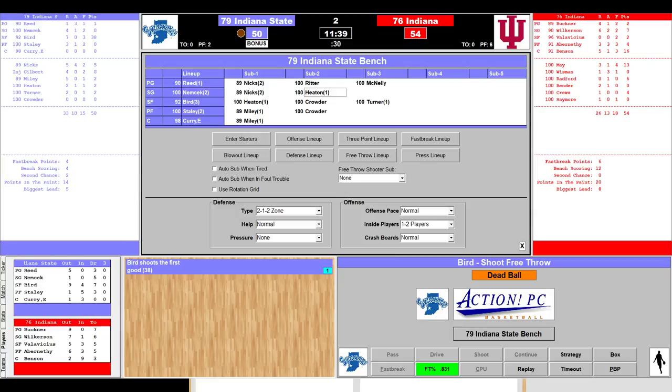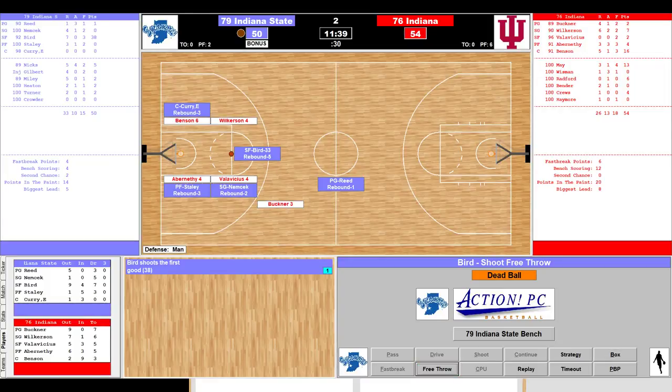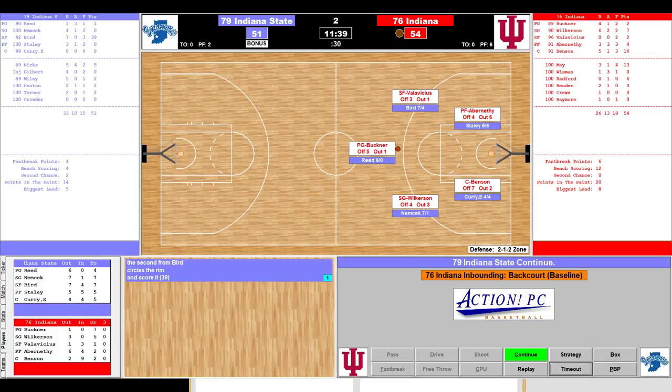For the Hoosiers, Buckner at point guard, Wilkerson at shooting guard, Valavicus at small forward, Abernathy at power forward, and Benson at center. Bird will shoot his second. And he makes his second, 54-51. Bird now has 39 points.